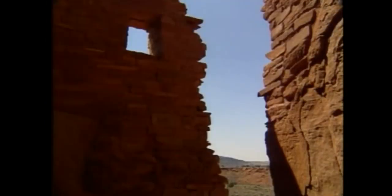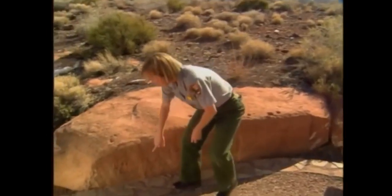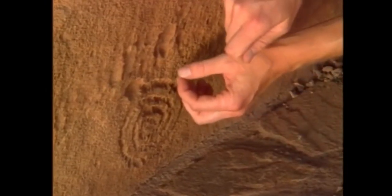We're at Wupatki Pueblo and Wupatki National Monument. The site is about 100 rooms, and about 200 people lived at the site at one time. What we're looking at here is a petroglyph. Petroglyphs are made by taking one rock and hammering another rock on top of that rock.